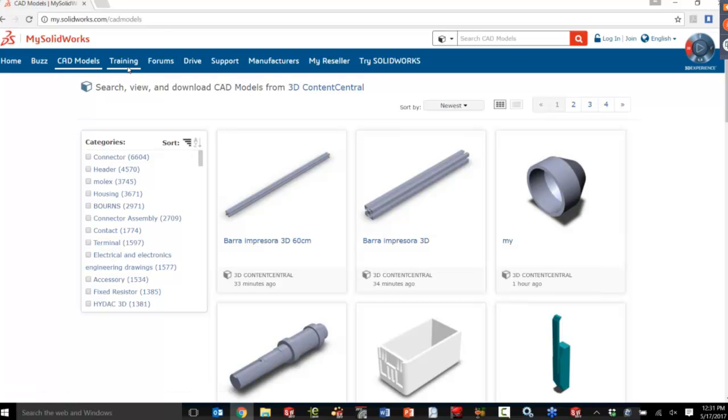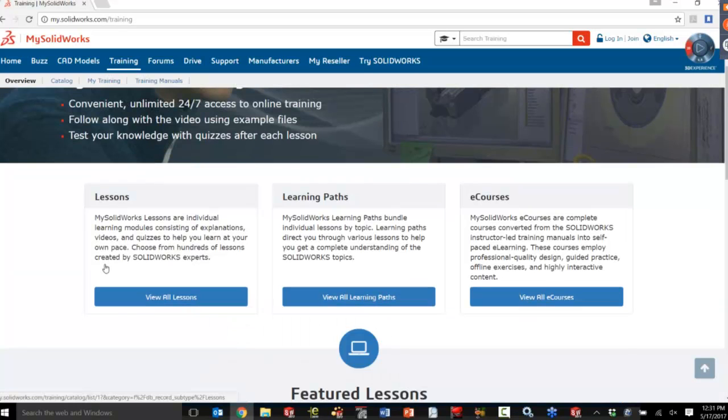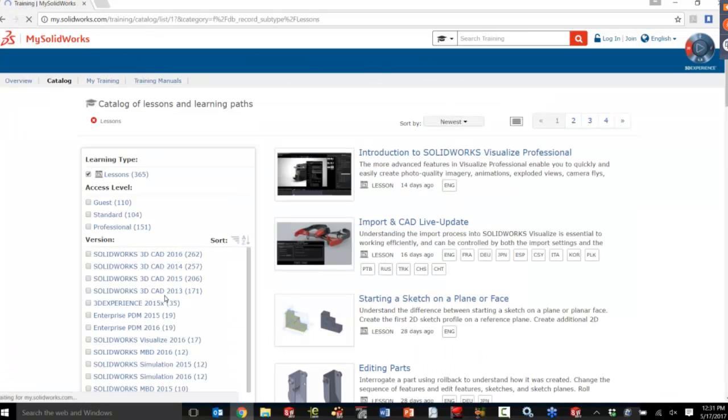And then you have training. So if I hit the training tab here, this is where you can get into these lessons. So there are built-in lessons here, and this is web-based. And again, depending on your level, you have guest, the standard level, which is a paid level, and a professional level, which is also a paid level. But guest is for anybody.